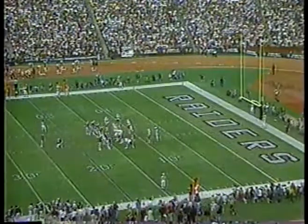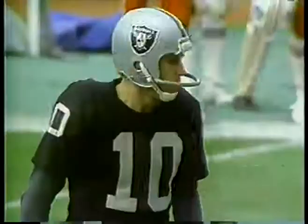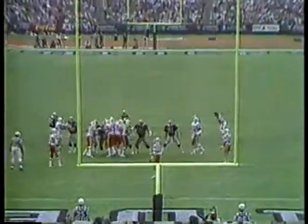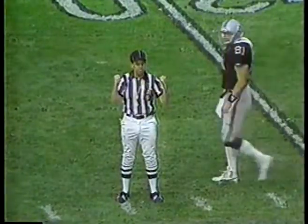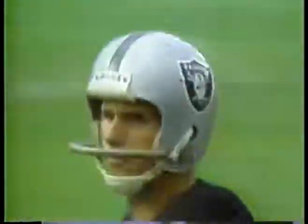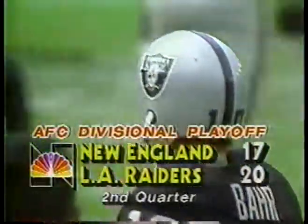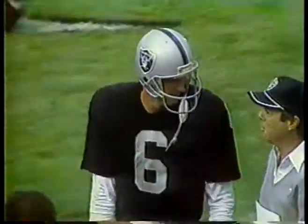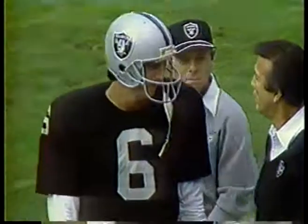Barr's third attempt of the half. He was good from 29. He missed from 44. This one will be 32 yards. And the Raiders have the lead. Impressive drive, but a frustrating end for Los Angeles. They certainly thought they'd get 7 out of that and had to settle for the 3, and a 20-17 lead with 6 seconds remaining in the half.